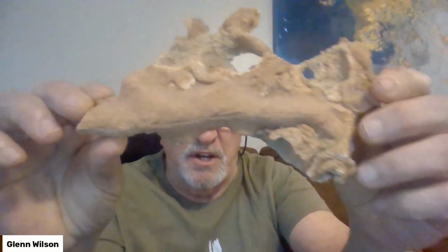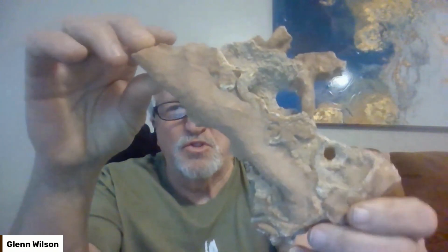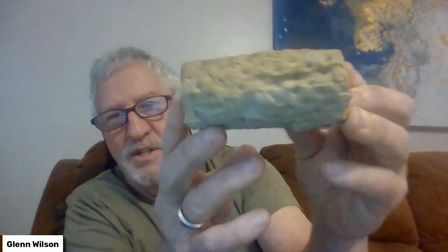Because I do find evidence of roots. This is filled in roots. This came from a whole stump. I think this was in Nevada. John, you'll recognize this. We find these roots all the time, but they're never associated with a tree. And these are filled in by the sediment, filled in the trace fossils.